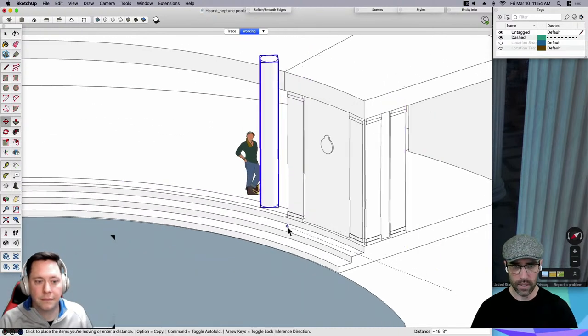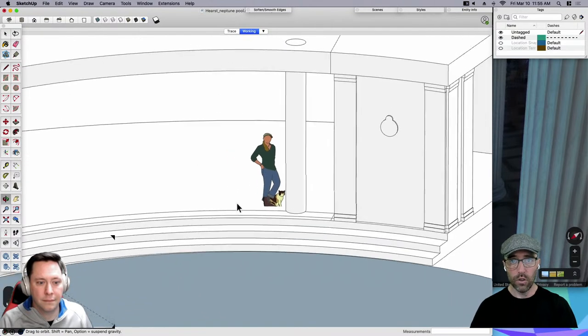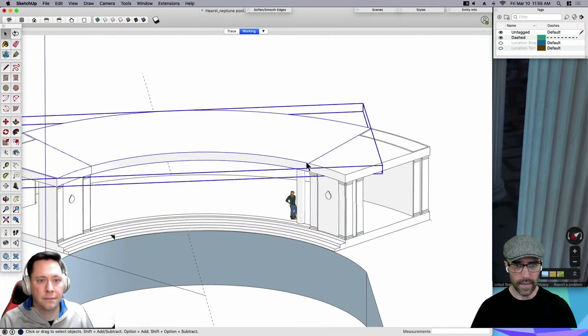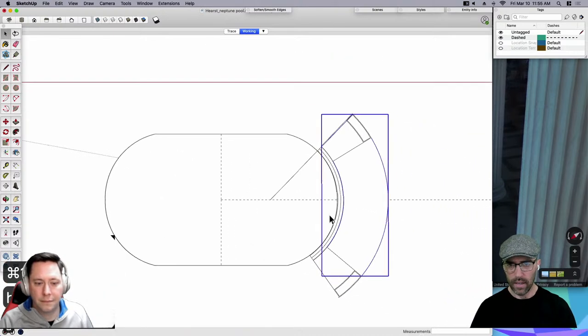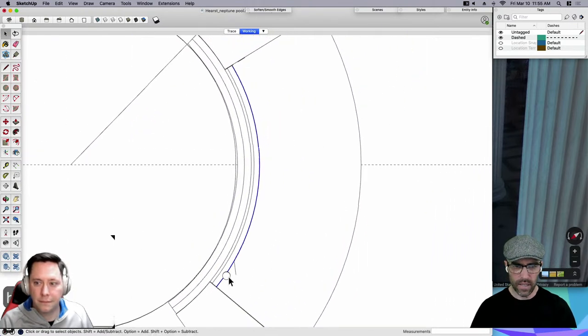All right, great question. I want to get back to my column. If I was in my teaching mode, I would ask, okay class, what's a good way to array this? I basically want to array this column, but on a curve. I would ask my students how to do that. In this case, I'm going to hide this so we can look at it in plan view. I've got this curve and I've got this column.